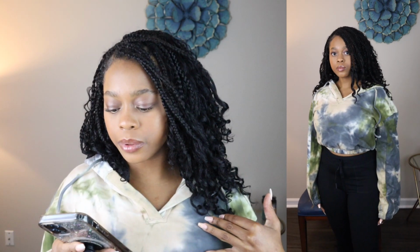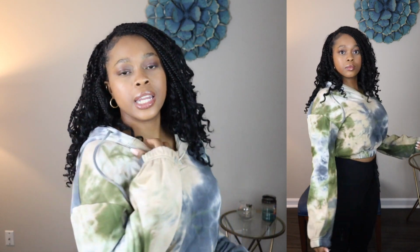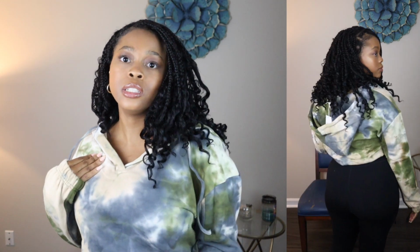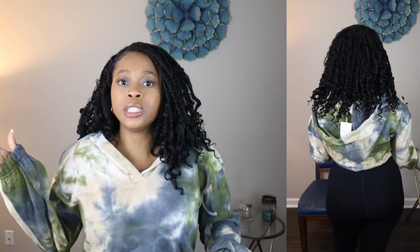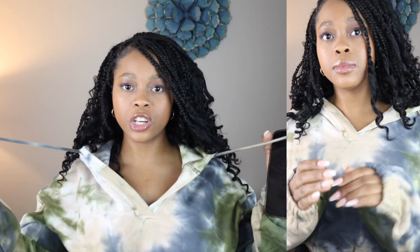On the top, this is their tie-dye cropped hoodie. I got it in the size small, and the color is Green Galaxy. And it has green and gray, some tan. Like, it's a really nice blend of colors. I really love this, and this is very different and very unique. Also, what's pretty unique about this sweater is that it's a V-neck. You can show up the girls just a little bit, and it also has the drawstrings as well.